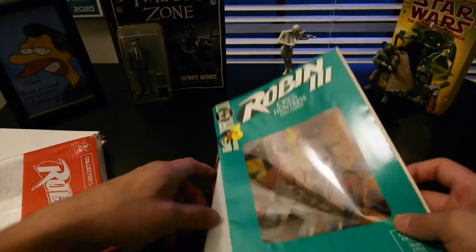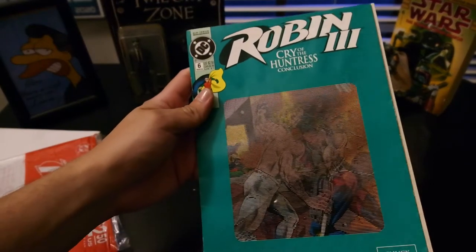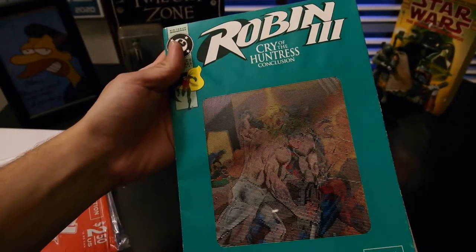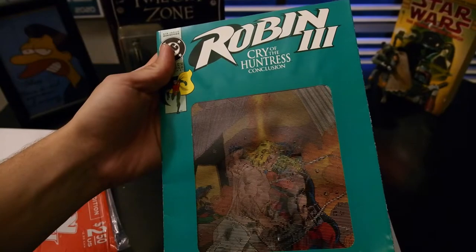Okay, so I'm going to show you. It's cool. You see here how it says pull here slowly? Let me see if I can get it on the camera. But you pull it down, and it creates that cool animation of them fighting.